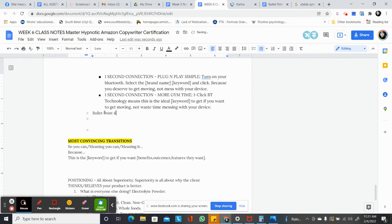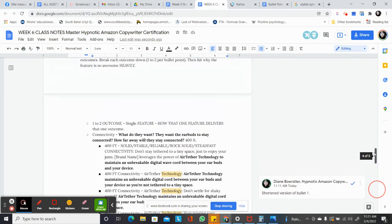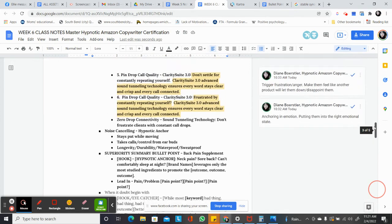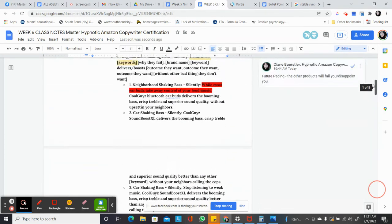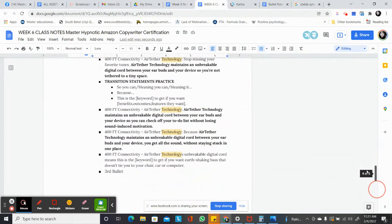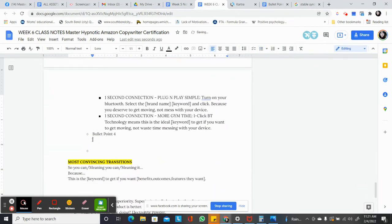So we can go to bullet point 4. Bullet point 4 could be about, let's see, we've already covered how quickly it connects, how easy it is to connect, how far it connects. We covered why it's superior. Okay, we covered clarity. What else can we cover here? We have to cover the battery life also.